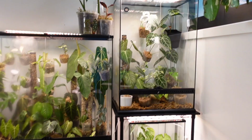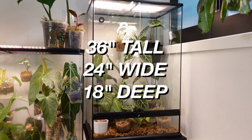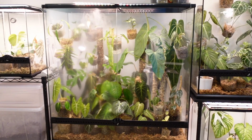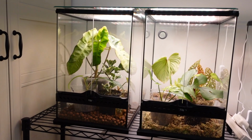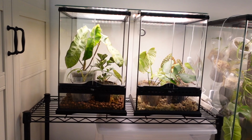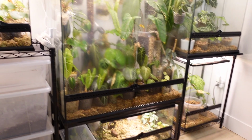Let's talk about exos. This one is 36-24-18, meaning it's 36 inches tall, 24 inches wide, and 18 inches deep. The one below it is a 24-18-18. This one is the biggest one that they make. This is a 36-36-18. And then below it is my 24-18-12. To the left are my two 12-18-12s, which I'll eventually sell and replace with a larger exo that fits this shelf better. I used to use these for rehabs, imports, and propagations, but now that I have other exos that function better than these two, I think it's time to let go of them.